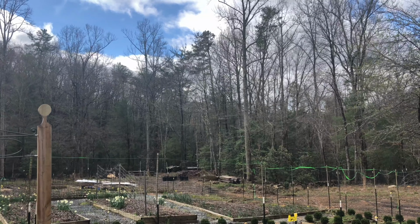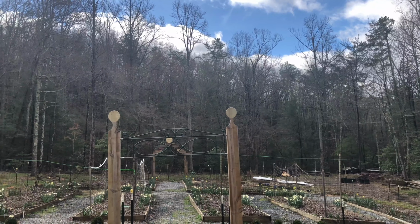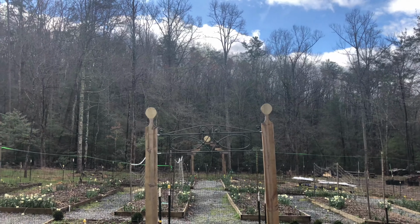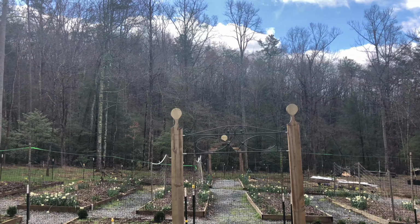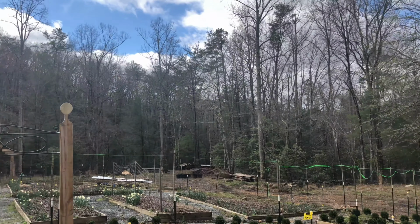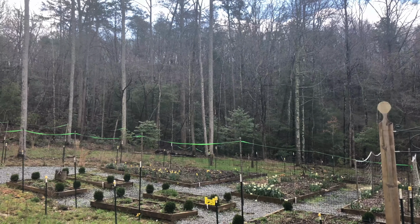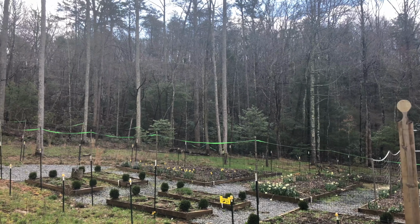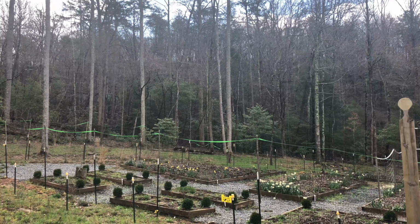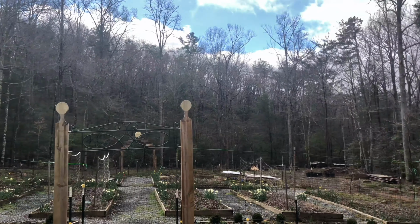That's really nice. See, the gardens are set up, ready to go, all the raised beds and fenced off. A deep well, spring, all right here. So just a beautiful little swath here. And there's irrigation in all of those beds, so you just turn that water on. I guess you can set it on a timer, whatever you're growing.